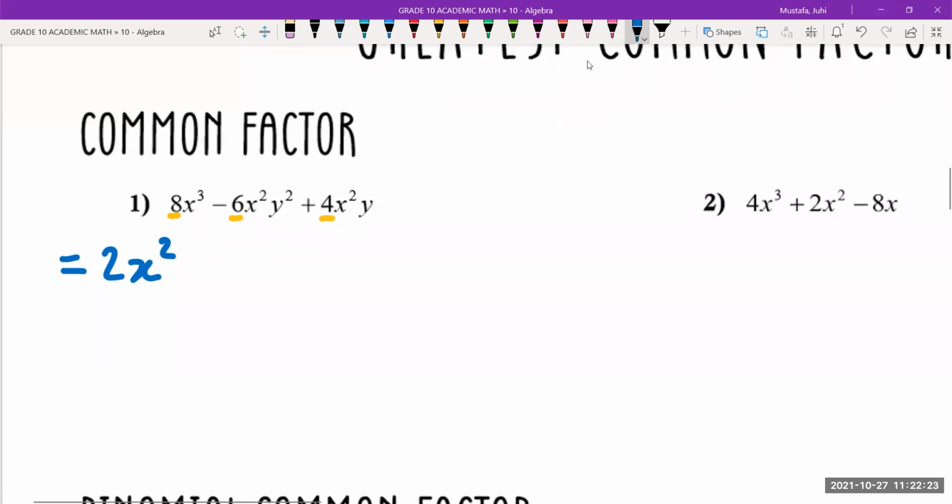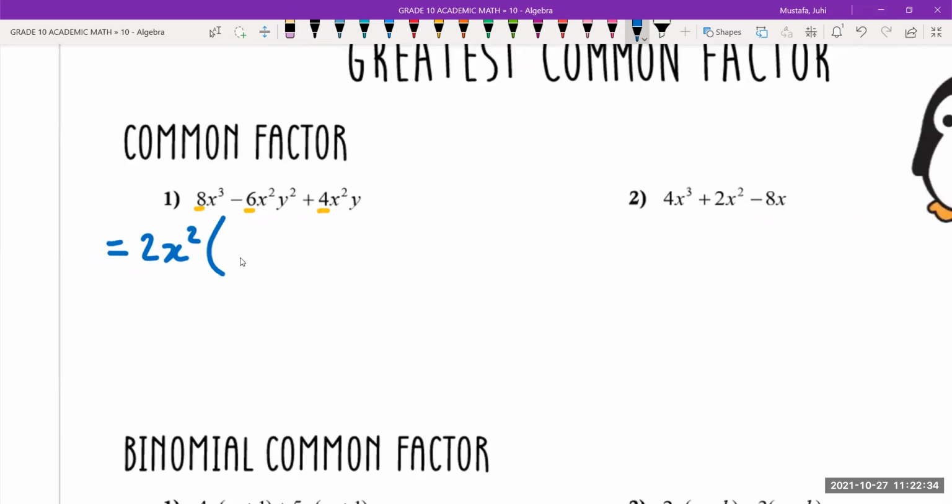Okay, so now that I know my greatest common factor in this case is 2x squared, I'm going to see what I'm left with. So basically, I'm going to multiply 2x squared with a term over here, and I'm going to see if it gives me 8x cubed. So 2 times what number will give me 8? 4. X squared times what number is going to give me x cubed? X to the power of 1.